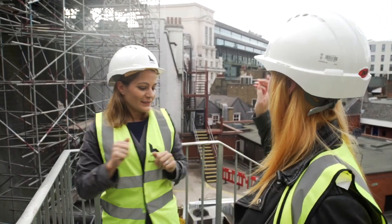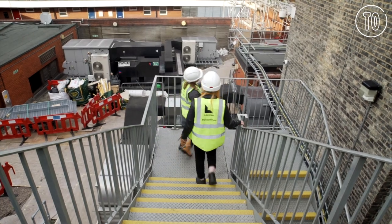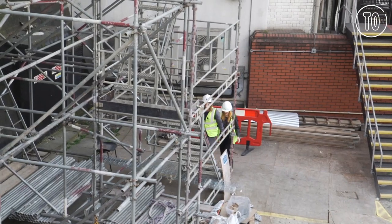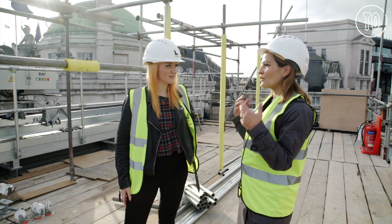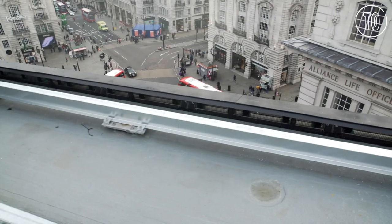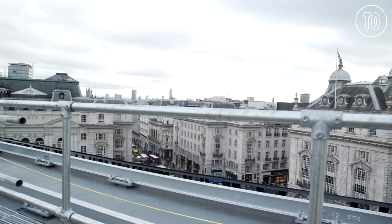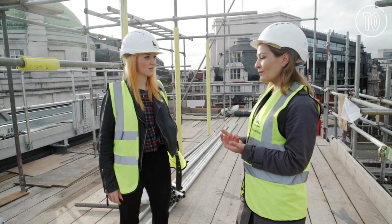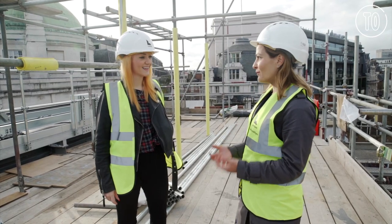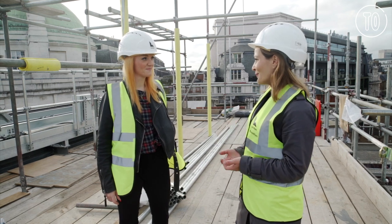Oh my goodness, I suppose this scaffolding is here for the brand new screens that are coming in? That's right, so when all the work's finished, that will come down. Just to show you, we've got Piccadilly Circus right in front of us, and we can see the flat part of the screen here. We have had messages from people from all around the world asking us about it, why we're turning them off and how long it will be.